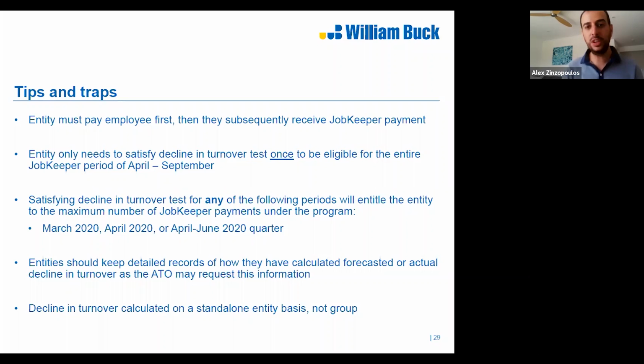Now, the ATO has told businesses that if they have applied for the JobKeeper in good faith, and it turns out they don't actually have a 30% decline in turnover, let's say it's maybe 25, 26%, we don't think that's going to be a problem. But if you're telling the ATO that you're expecting a 30% decline in turnover and you've had no decline in turnover, or maybe 5 or 10% decline in turnover, you're probably going to have some explaining to do.